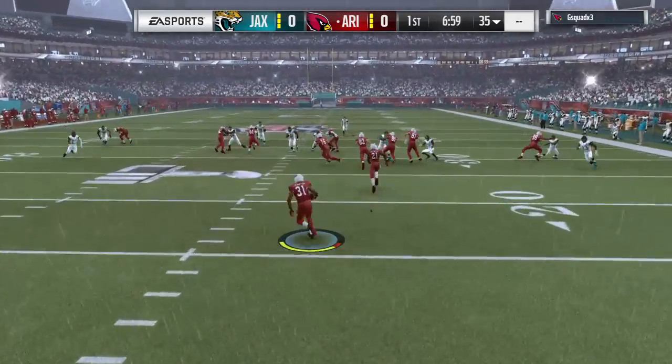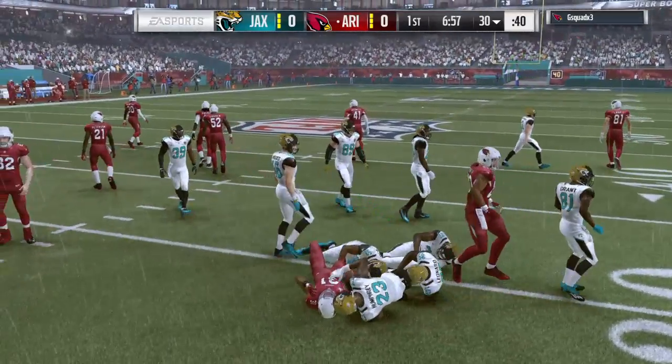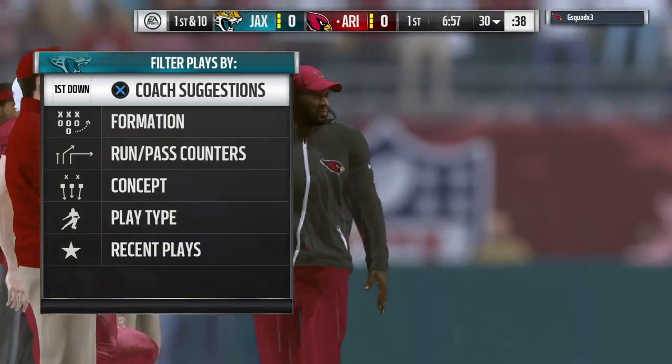Now to return, this is David Johnson. And a nice return sets him up pretty good here at the 30-yard line.